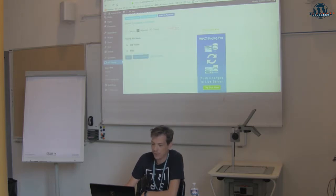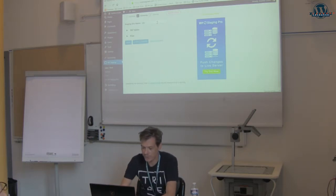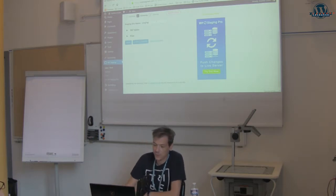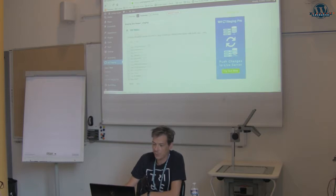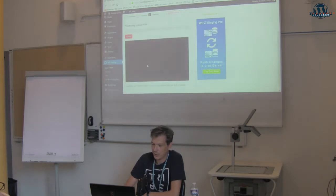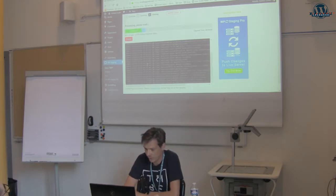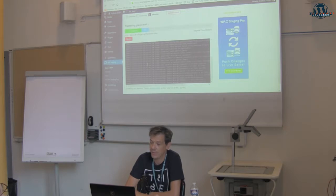So let's do that. What are we going to name it? I'm just going to name it staging for the sake of ease. If you want to go deeper, you can select which database tables you want to replicate, which files you want to replicate or not replicate. I leave the default settings and I start cloning. It will take me through the regular steps, and if we're lucky, then in a couple minutes, hopefully even less, we will have a staging site ready.